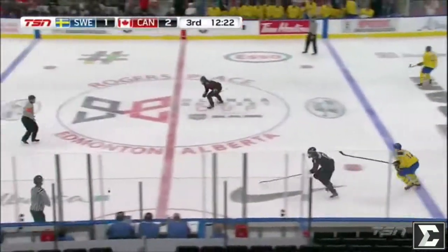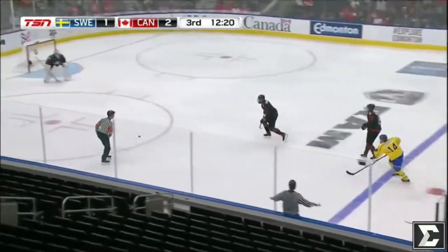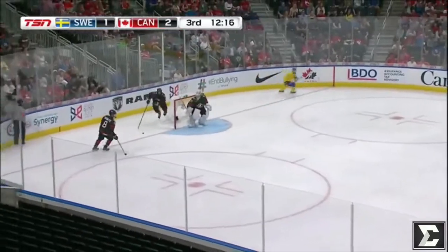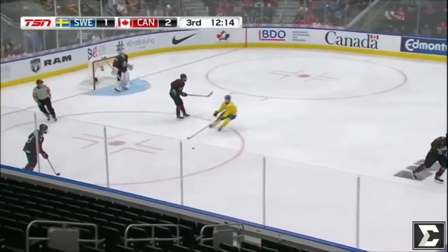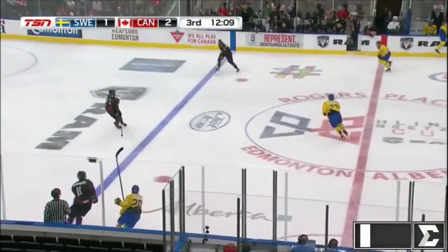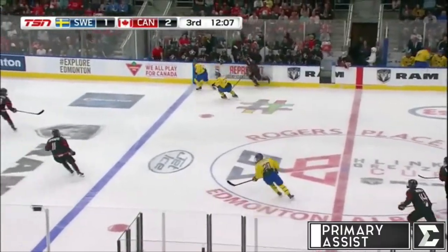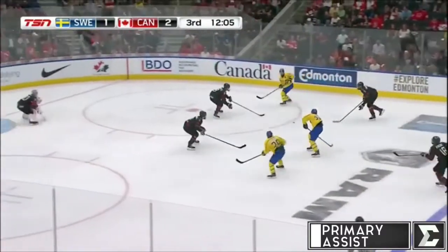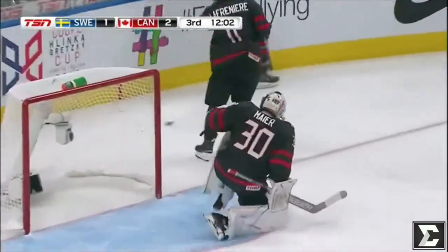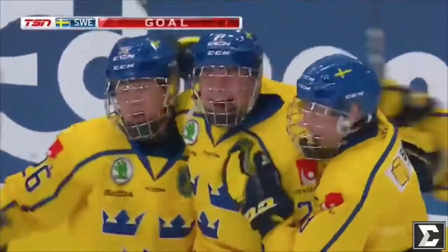12.5 to go here in the period. Back over the head of Gannett, and Robertson back to pick it up. Matt Robertson's brother Tyler won a Memorial Cup here in Edmonton with the Oil Kings in 2014. He now plays for the Oil Kings as well in the Western League. In comes Raymond, drops it back to Holtz, who scores! A rocket from Alexander Holtz ties the game at 2.